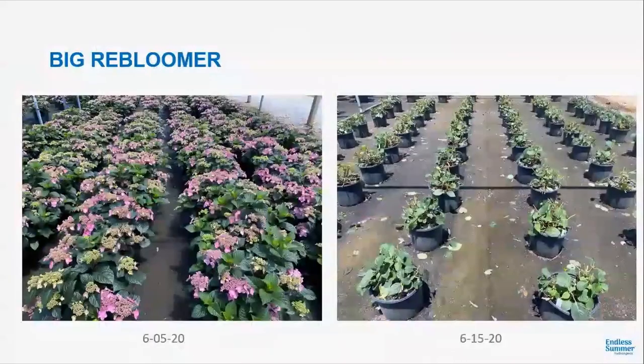Sure. So like anything in the Endless Summer collection, Popstar is a reblooming garden hydrangea, hardy to zone 4. We're super excited about it because to introduce something into Endless Summer, we want to be really certain that it lives up to that brand promise. And so we've done a lot of trialing and testing to make sure that it truly is. And Popstar is like setting all the new standards for us.